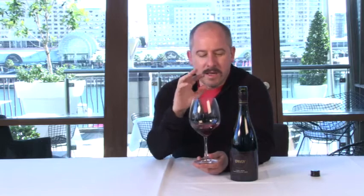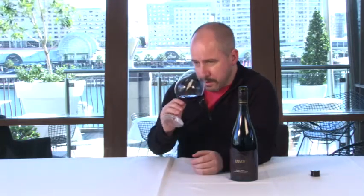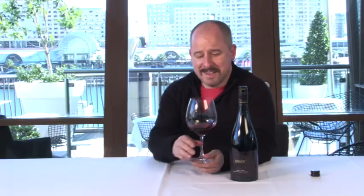Yeah, on the nose it's quite different though to the 09. This is in a much more savoury sort of spectrum and quite gamey, spiced game meat sort of aromas, charcuterie, and really a little earthy sort of thread as well. Quite captivating. Makes you want to put some duck on the table right now. Really, really attractive. Lovely spice, earth, game meats.